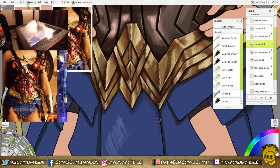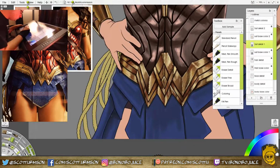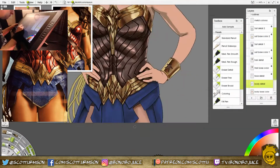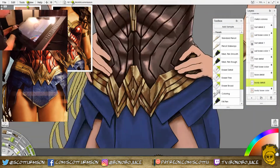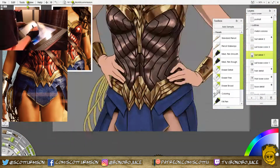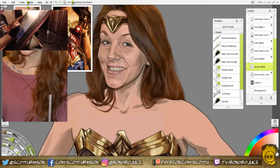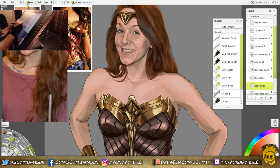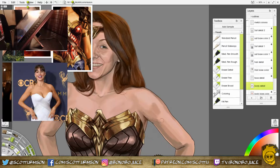This was tough because of the little belt, or not belt, the little skirt part. This wasn't working out with a very minimal amount of detail. So I decided to give it a little more texture, and represent the reference photo, which was almost scaly in the detail. So I tried to emulate that in a reasonable fashion. I wasn't going to spend five days on a texture.